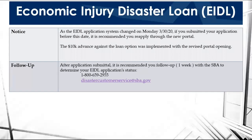So follow up with the SBA. The SBA is contacting individual borrowers one-on-one to review loan docs and to get any guarantees that are needed, any other paperwork, and ask a few questions regarding business operations. In the meantime, prior to getting that call, you certainly can contact the SBA. The phone number and web address are right here.